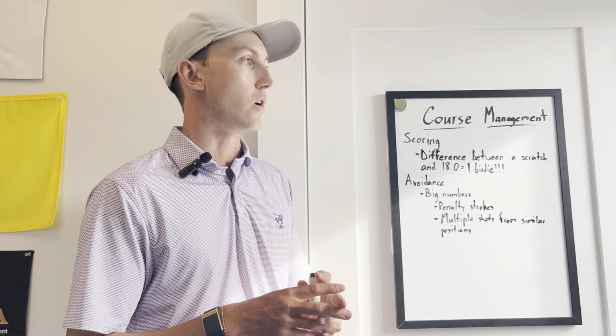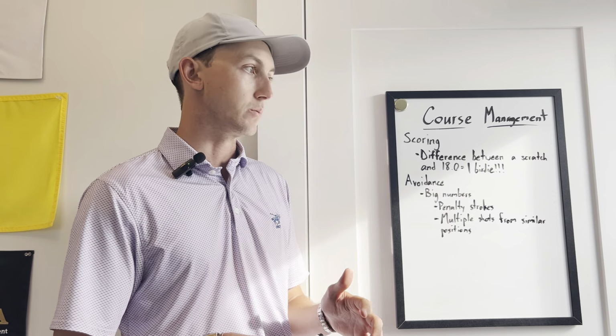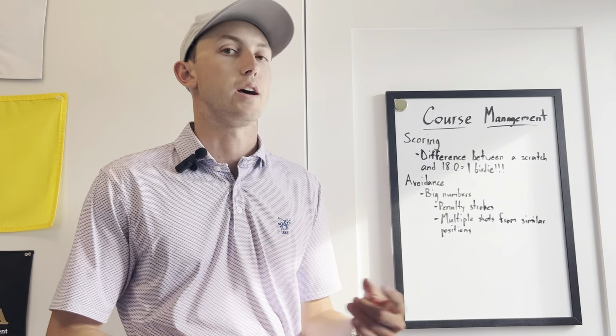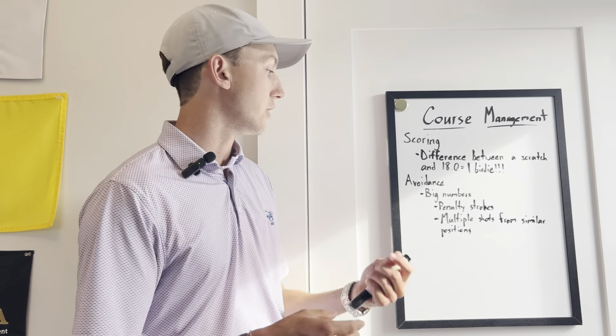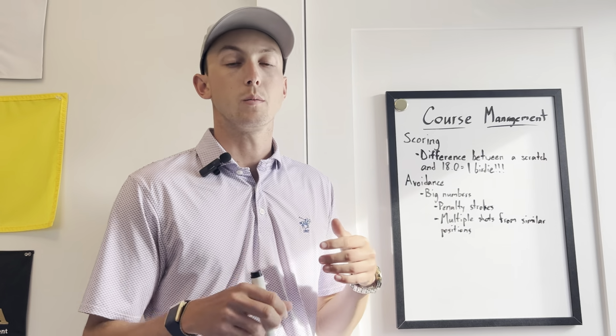This happens when you are not confident in the bunker and it takes you 2 or 3 shots to get out. Happens when you are on one side of the green and you skull the ball across the green to the other side and have a similar chip. This is just a very easy way to get the score down, is to limit these mistakes.